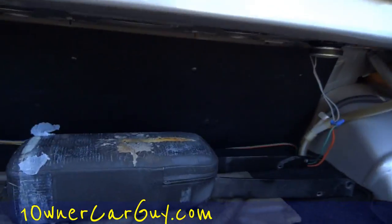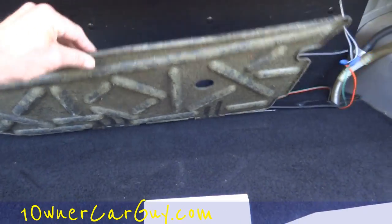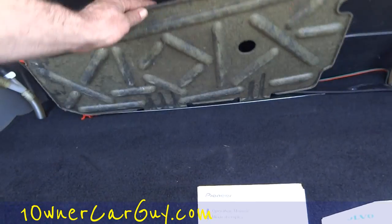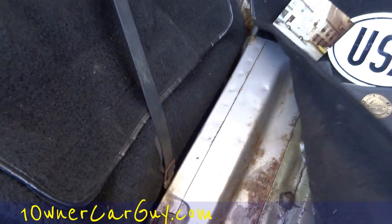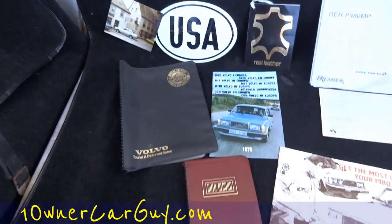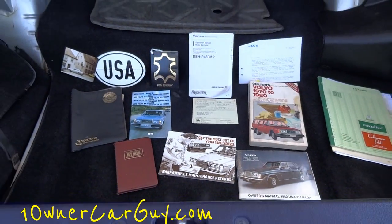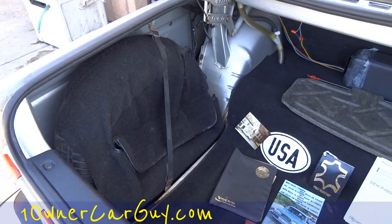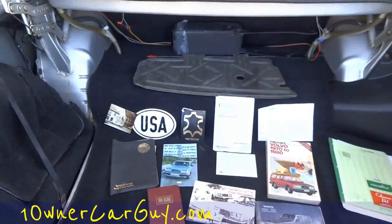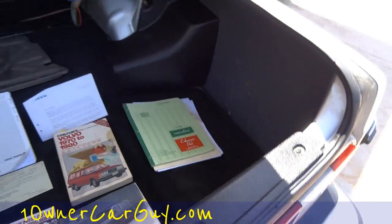Beautiful car. Now this is an extra armrest that came with it, an extra broken dipstick that came with it, and an extra fiberboard type piece. I don't really know what it's for. Under here, it's absolutely beautiful. All your sound deadeners there. So this is just as nice as can be. Lots of paperwork there for you. I'm gonna put this back here. Actually, I'm gonna take a few pictures here. There we go. Okay.